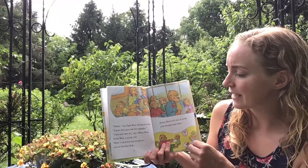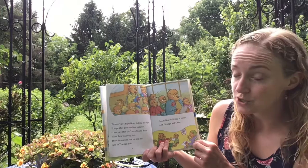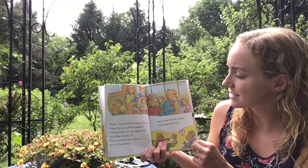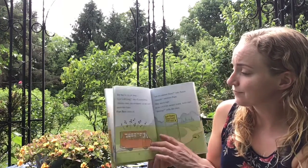Says Papa Bear, licking his lips, "I hope they give out free samples." "I'm sure they do," says Mama Bear. Sister Bear is going too. There's an extra seat on the bus next to Teacher Bob. Honey Bear will stay at home with Gramps and Gran.